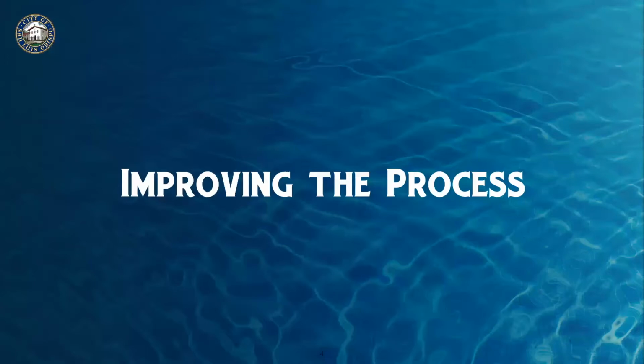And one of the things we wanted to do was reduce subjectivity. Some aspects of wastewater treatment are more objective than others. And when that's the case, we wanted to ensure that data was driving those decisions. We wouldn't be removing the operator from the process, but rather giving the operator the tools that he or she needs to make the most informed decision possible.